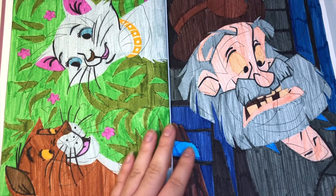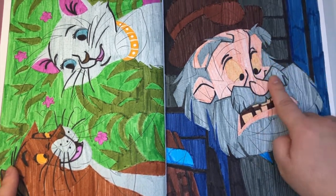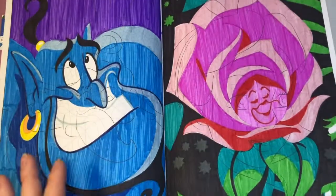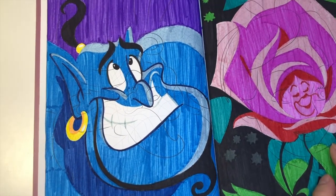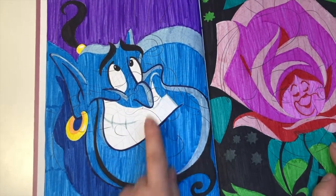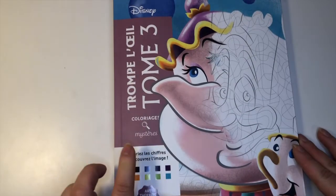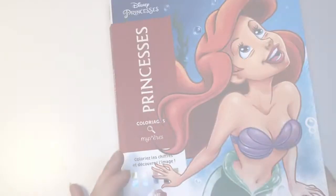But this book does not have the black outlining, which I know could be a deal breaker for some people. It has a partial, as you can see, maybe around his nose, but it's not all the way around him. Genie, some of the outlining was dark blue, some was black. So if that's a deal breaker for you, this book does not have the black outlining, because I know a lot of people really enjoy doing the outlines, me included, but it is not a deal breaker for me.